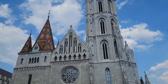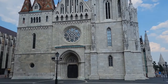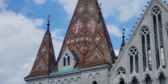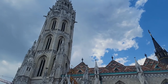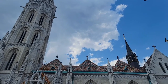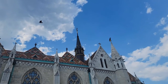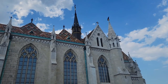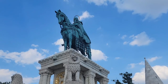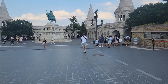The modern building was constructed in the late Gothic style in the 14th century, but has been renovated and restored during the 19th century. At one point, the church was used as a mosque when the Ottomans occupied Buda. The church is located on Buda Hill right next to Fisherman's Bastion, as well as this statue of Hungary's first king, King Stephen.